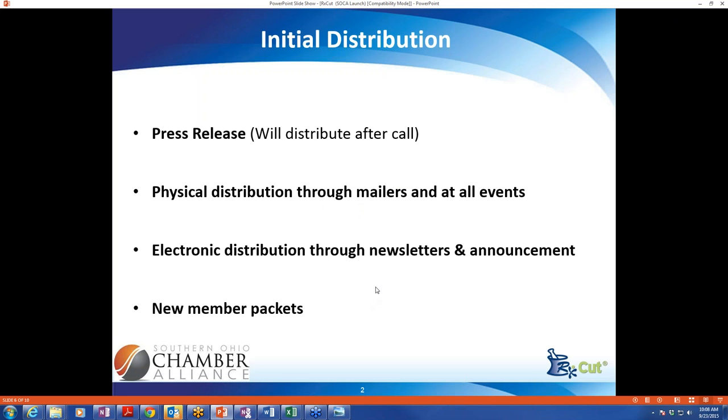I'm not sure if you have ambassadors or not, but at most of our local chambers, the ambassadors actually go out and provide the new member packet to new companies coming into your chamber. And in addition to the directory, they can include the flyer and, of course, several of our cards, depending on the size of the company.